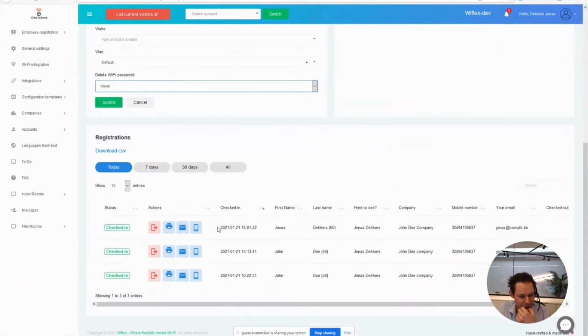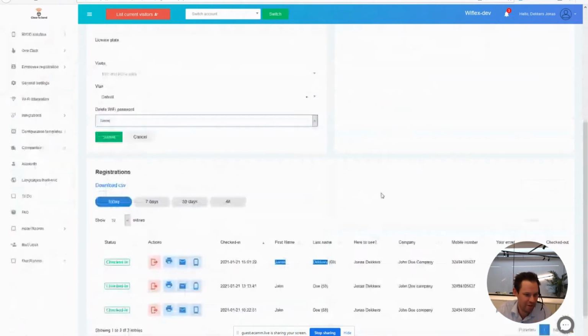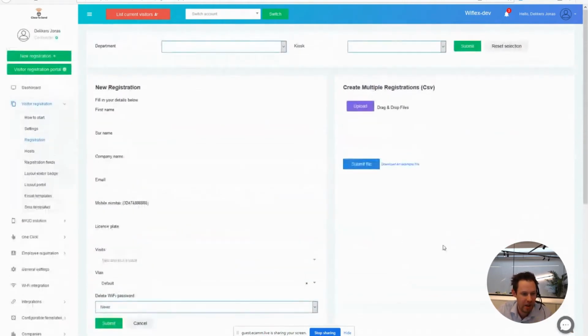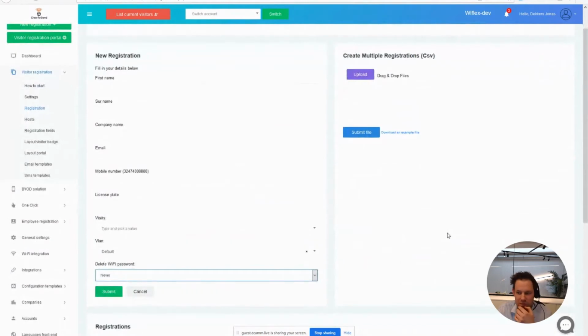This is already the third demo I do today. So John Dewey is already checked in 3 times. One time I filled in Jonas Dekkers also as a visitor. But you have an overview, and also you can, for example, print out the Wi-Fi password from the back end, or send it again by SMS. Okay. Yeah, so if they call you and say, "Hey, I forgot my password," you could resend it to them.